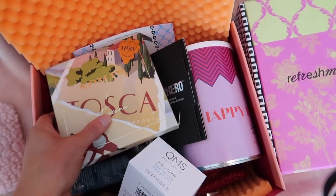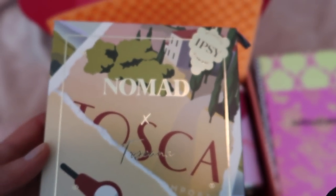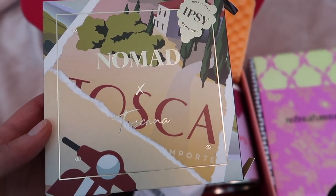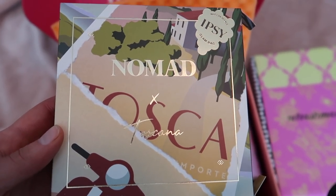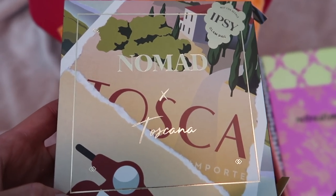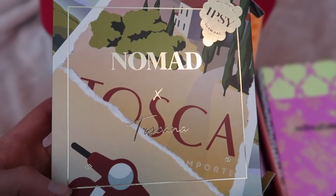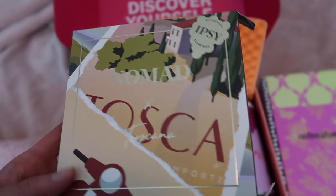And then I got the Nomad palette. Looks like Italy. I was supposed to go to Italy last June, but that got canceled because of everything. So hopefully I'll be able to go this June 2021. It's been my dream to go to Italy. This picture is just so pretty.